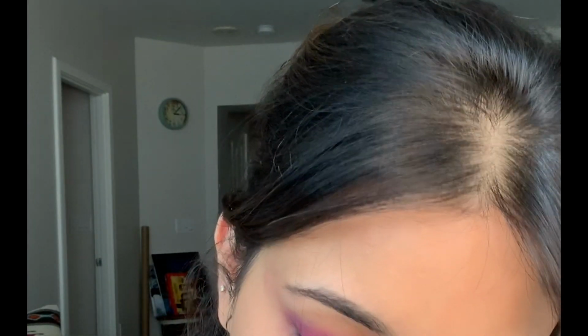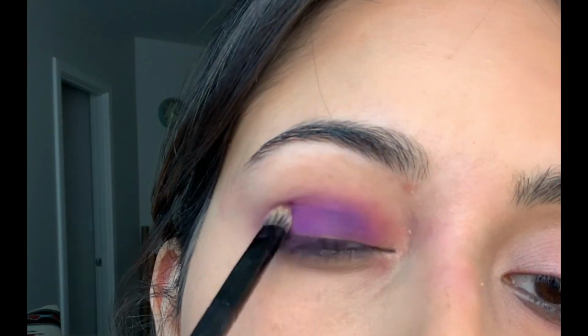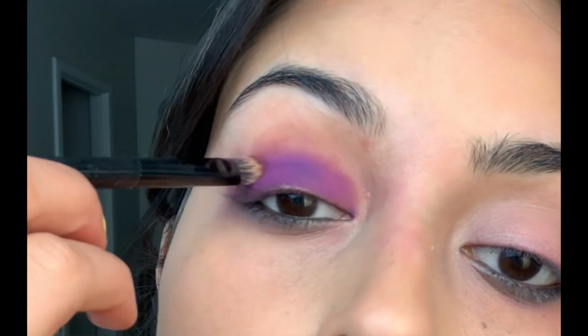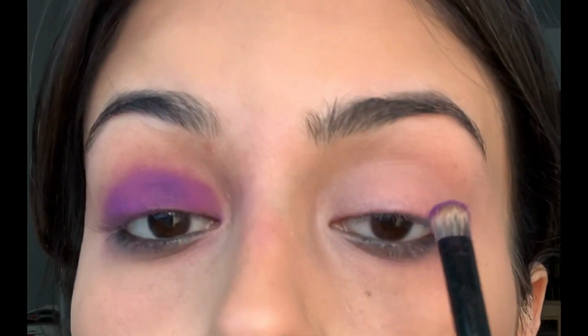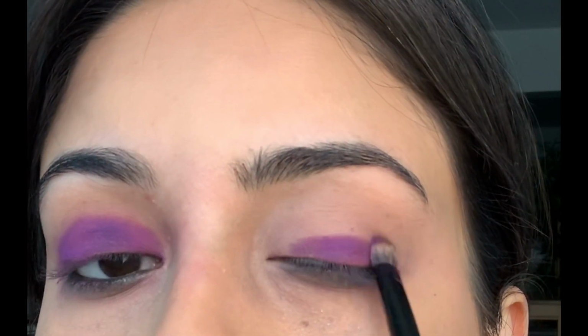Now, let's try it with the Anastasia brush. Let's just first try to recover this. Okay, yeah, this probably works best with a brush. Yeah, definitely better with a brush, not with a finger actually. So my fault. Let's try it with this eye because this has concealer. Let's see if it looks patchy here.